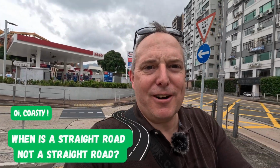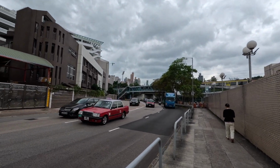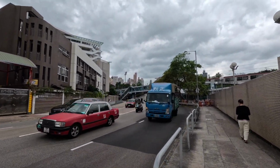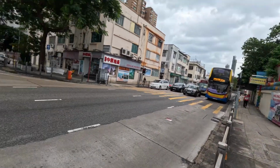Now, you're saying to me, Coastie, when is a straight road not a straight road? Well, the answer is when it's got a kink in it. And just here, as we approach the Kowloon Canton Old Railway Bridge, we're going to see a kink in the road. But unfortunately, all that traffic is blocking it. So let's get a bit closer.